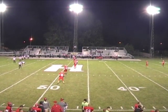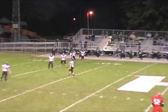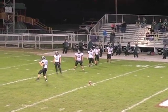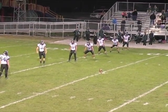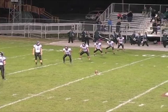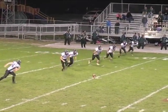Welcome back. We're getting ready to get the third quarter underway here at Aces Stadium. And again, if you're just joining us, our halftime score, it's the Aces leading the Northridge Vikings here on homecoming night. 14-0 the halftime score. And the Aces set to receive the ball to get the second half underway. Northridge getting their foot into it.